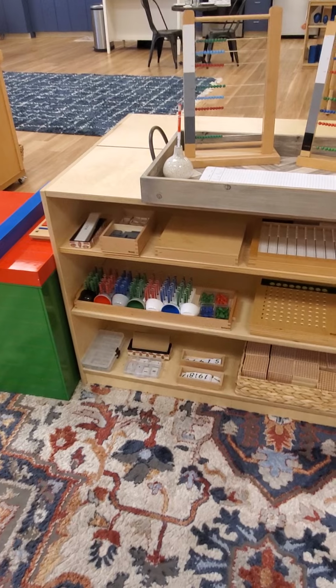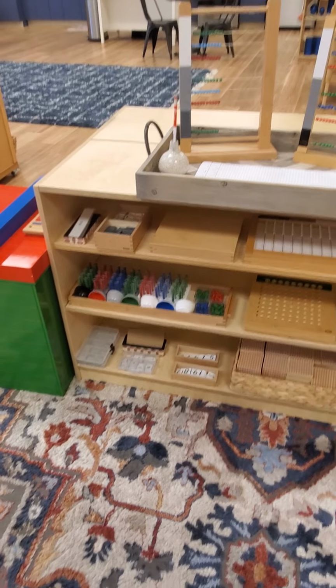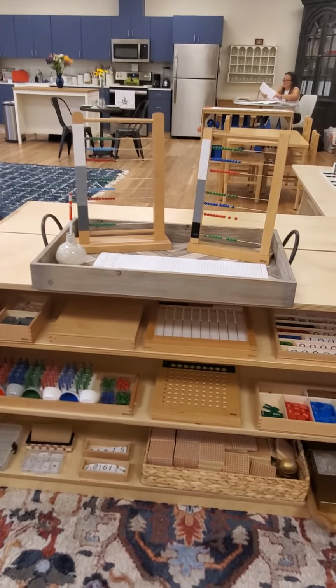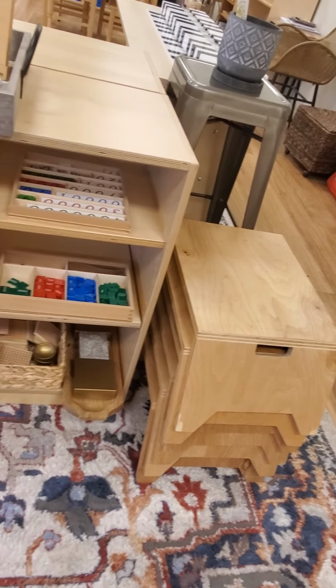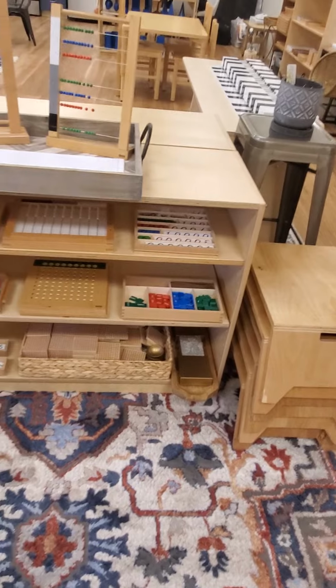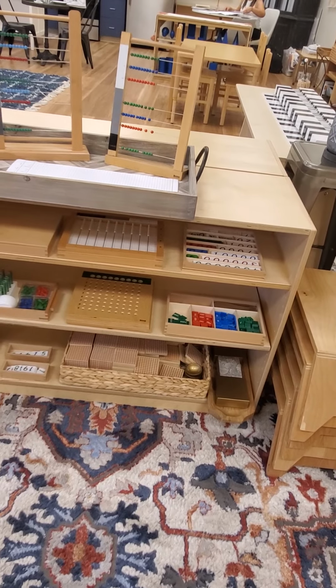Anyway, back to calculation, back to more simple math, right? Long division, long multiplication, bank game, you're dealing with numbers up into the multi-millions here. And the things that they can do just blows me away.